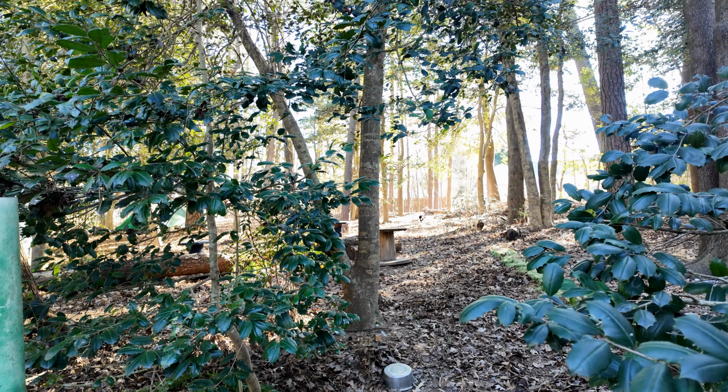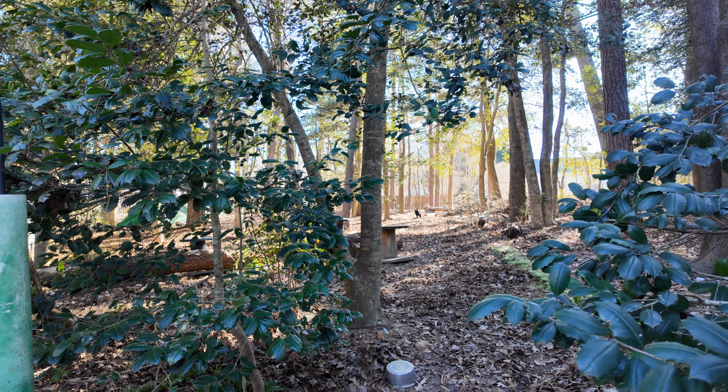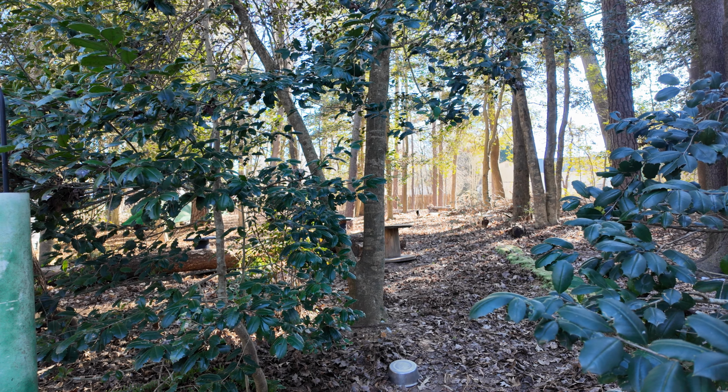Hi, Stripe, where you going? Hi, where you going, buddy? Stripey goes, I want sunshine, Mama. I just need some sunshine.